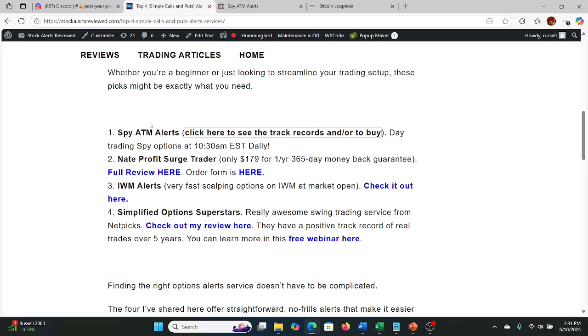So this is swing trading. We had our day trading SPY ATM options, then we have a swing trading one, which is Nate Bear's Profit Surge Trader. Although he just added a day trading component, it's quite a small component in the overall scheme of things, where he does alerts and day trades as well. And those have turned out pretty well, apart from one that went really badly, but the rest of them have done really well.